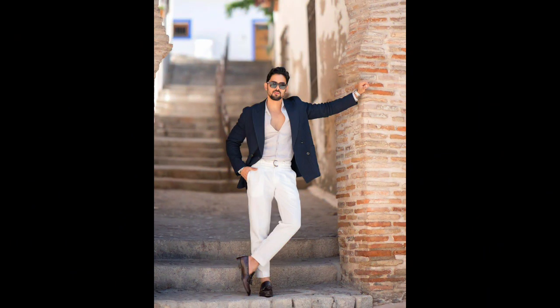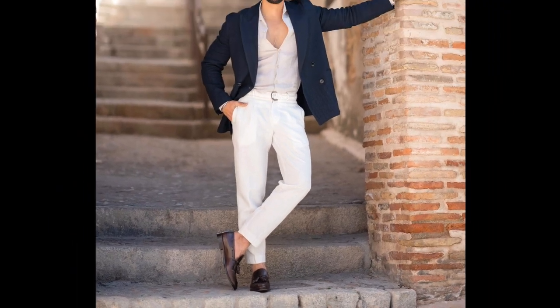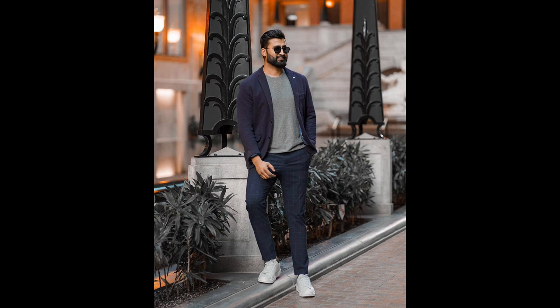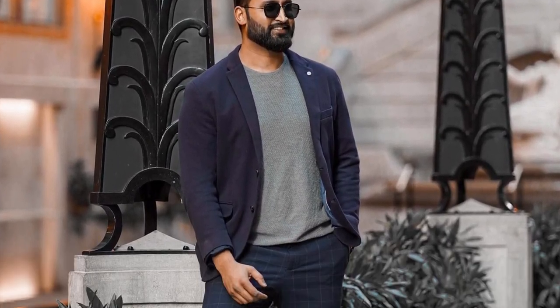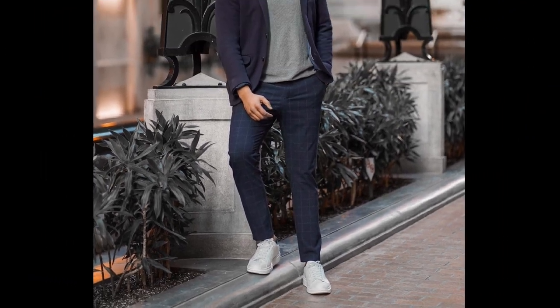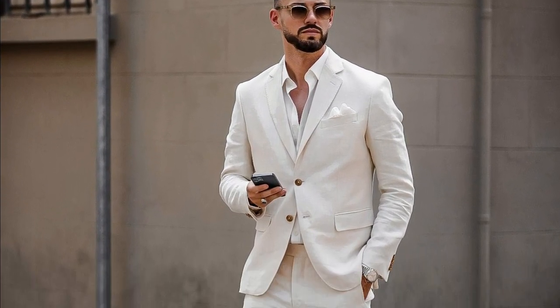In this video, we are sharing 50 suits outfit ideas. For first outfit, you can style white shirt layered with blue blazer with white pants and brown loafers. For next outfit, you can try gray t-shirt layered with blue blazer with blue checks pants and white sneakers. For next outfit, you can try white shirt with white suit and brown loafers.